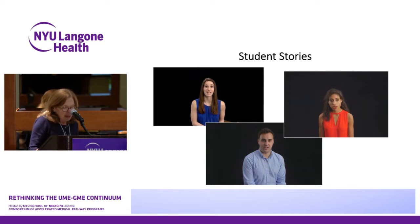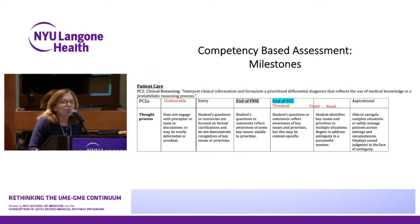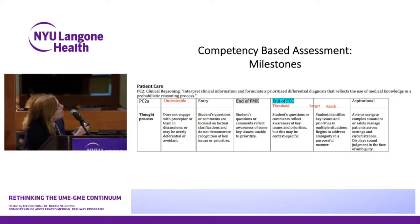So before the first class matriculated, Kim Lomas, our Associate Dean for UME, who's working with the Core EPA project as well, worked with a standing assessment committee to develop milestones for our competencies within competency domains, so the same nomenclature that George described. This required a tremendous amount of work. They range from undesirable, unacceptable level, even entry, and then what we are calling aspirational. And when faculty members use forms like this, there's also the ability to put the student in between one level and the next.